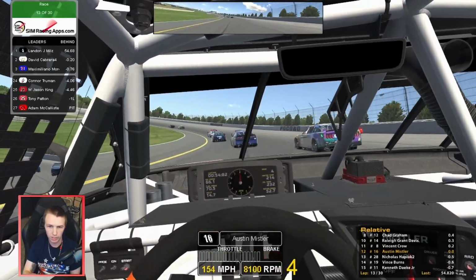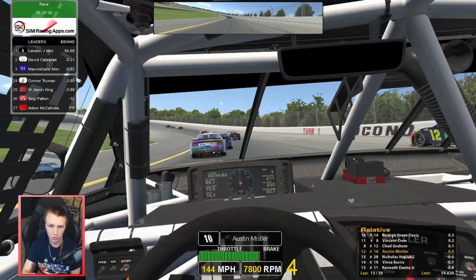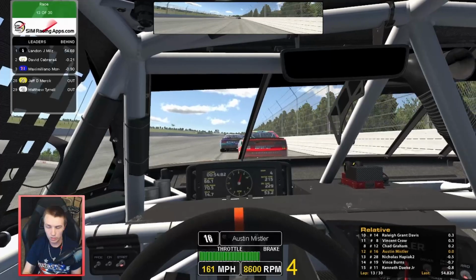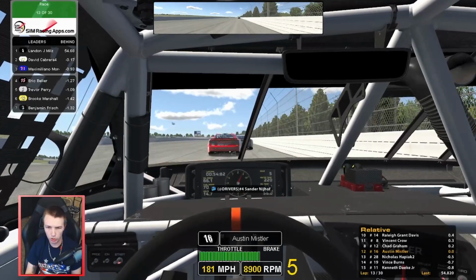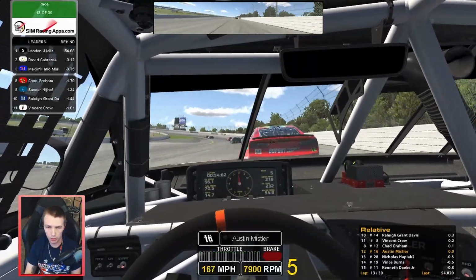Oh, that guy they got together. The 12 car got sent up the track. He had a terrible turn 1, so he's going to get a good run down the second straightaway here. I mean, if you commit to a lane, commit to it. We're doing all right, though. We're in 12th. That's not terrible. Sticking with these guys up here.